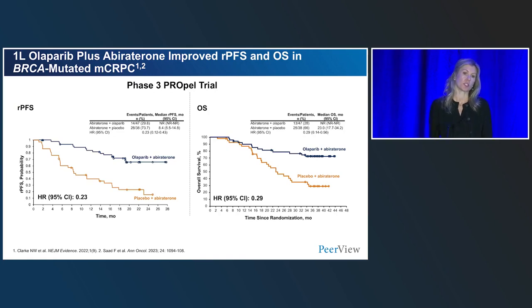So first we're going to go through the first-line approval for olaparib plus abiraterone in the phase 3 PROPEL trial. You can see for our curve on the left there, the radiographic progression-free survival was statistically significant in all comers, the intent-to-treat population. Consistent with radiographic progression-free survival, improvement in overall survival on the right curve there was also observed. Olaparib plus abiraterone prolonged overall survival in this group by 7.7 months versus the standard of care, which would be abiraterone plus placebo.